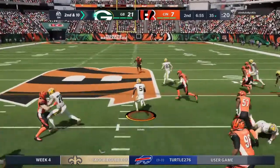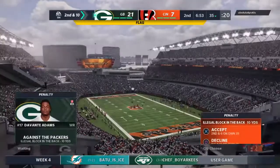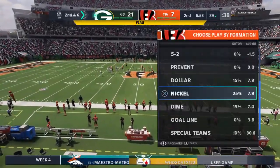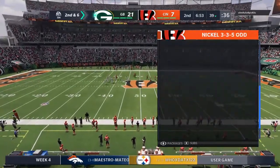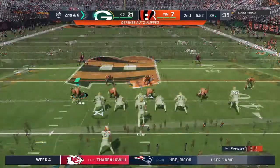From the shotgun, a give to Jones. And he's going to be taken down here with a penalty flag on the field. So a decent gain, but all for naught on the penalty. It's too bad, isn't it? They were feeling pretty good about it. The only people celebrating, the guys who just gave up that play.